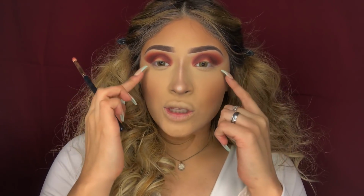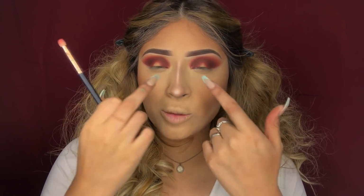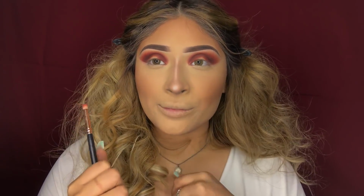And now all you want to do is just add all of the same shadows that we use for the eyes onto the bottom lash line. I do mainly focus all of the shadows onto the outer corner just because I really don't want so much product into my inner corner.